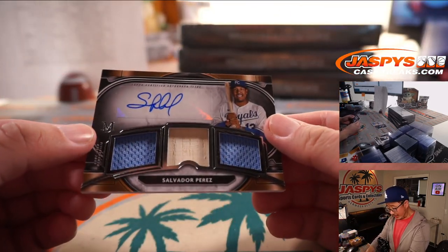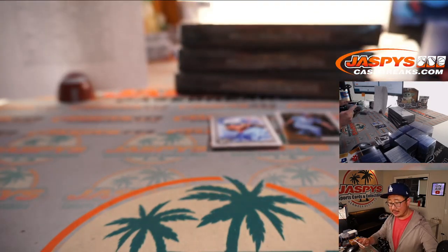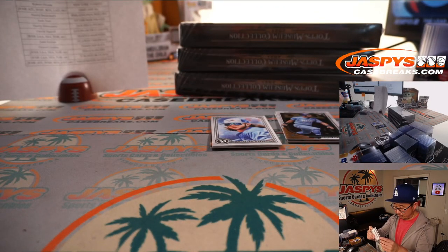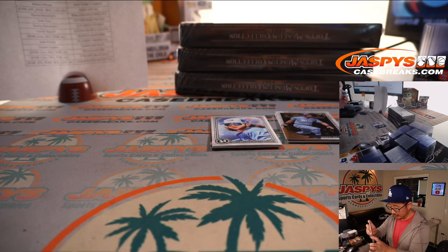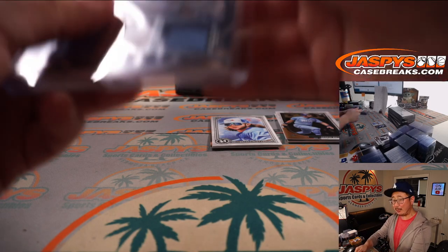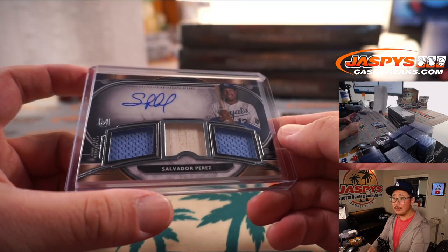Got triple relic and autograph, Salvador Perez. The X-Line with Sal Perez, the all-star catcher for the Royals, and making an appearance in the Home Run Derby, too. Did all right.